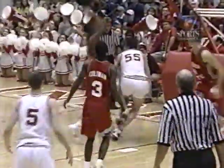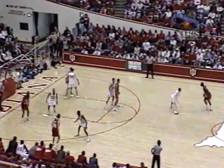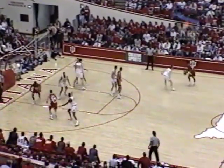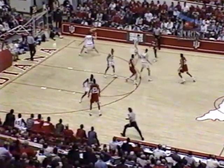If we get a chance to look at that again, I don't believe that he moved his pivot foot. Let's see it. He gets the ball inside. Now right there as he establishes his pivot foot, he never moved it. The guy falls on top of him. That's a bad call by the official. Once again, expecting him to travel, but he never did. Third turnover for Indiana.